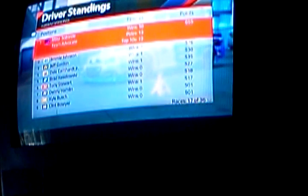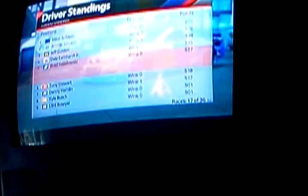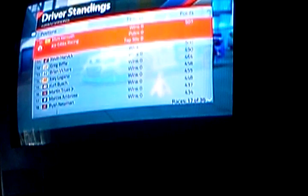There you see it. 10 wins, 13 poles, and 13 top 10s. All the drivers that have a win, such as Jimmy Johnson, Jeff Gordon, Dale Jr., Brad Keselowski, Tony Stewart, those two still need a win. Kyle Busch, Clint Bowyer, Owens, that's 9. Matt Kenseth's got no win.